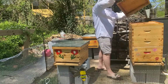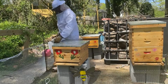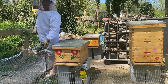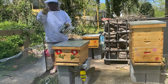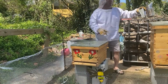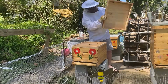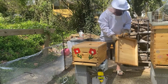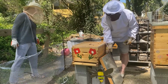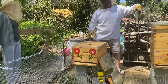Alright ladies, let's have a look. I was actually watching the hives last night. You want to tilt that camera this way just a bit, please? I was watching the hives last night, and I thought to myself that this one was actually more active than the big one, and now I know why. Because the big one swarmed.